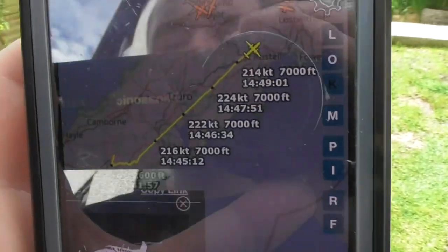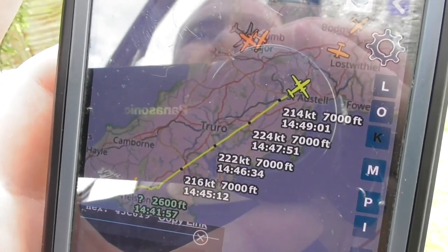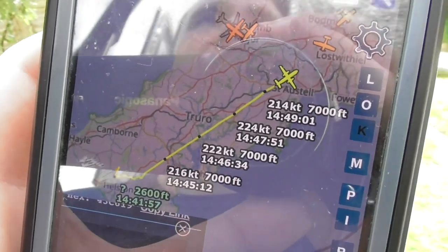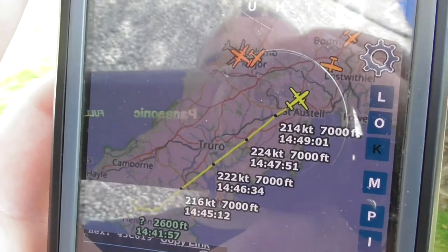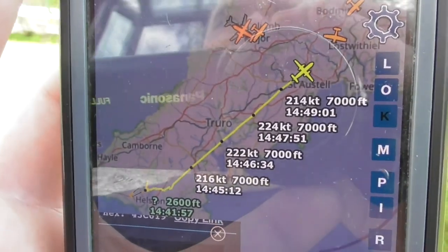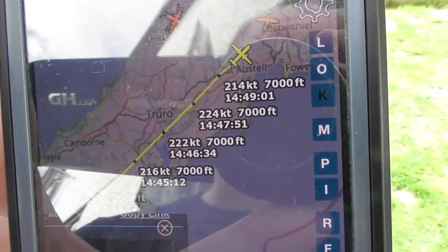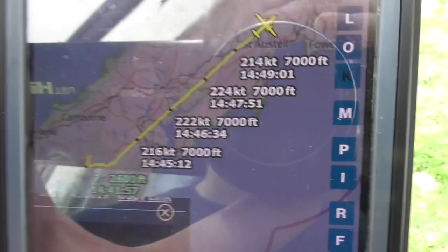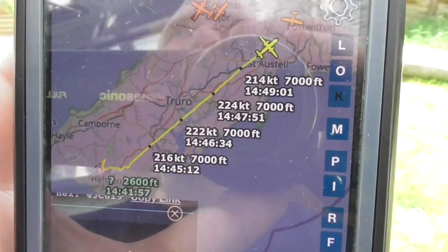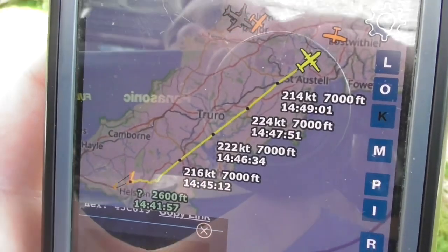It looks like the ZZ501 is heading off to do its second training mission now. It will be going back to RNAS Culdrose very soon hopefully. Hopefully we might be able to see it for a second pass if it comes back from training, but if not then it's probably heading back to RNAS Culdrose.